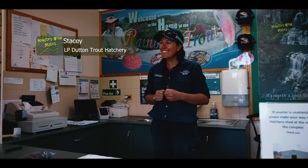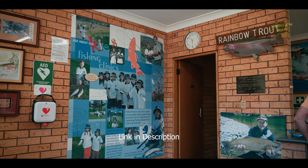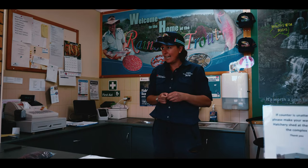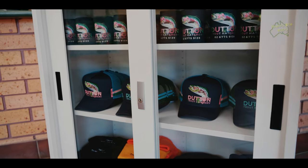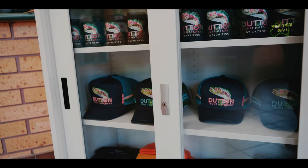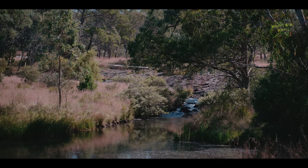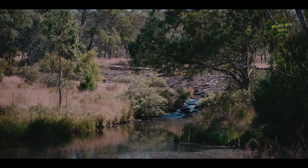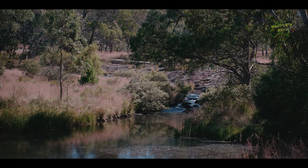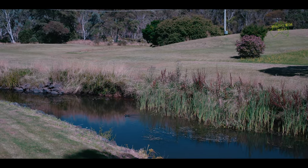So Stacey, tell us a little bit about the history of the trout farm, when it started, and whereabouts the fish go from here. Rightio. We're LP Dutton Trout Hatchery, and that's from Les Dutton. He actually had a place at Urundanji, out on the Ebor Road. He and a couple of mates decided to get together because there were no fish about that they wanted to catch. They started the process of getting them in here. So all your trout are actually introduced species. They started out there and ended up moving it here in the 50s due to the reliable water source.